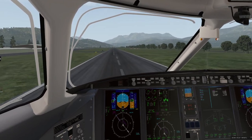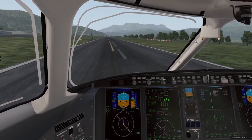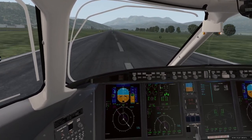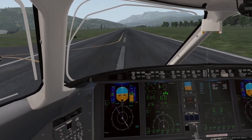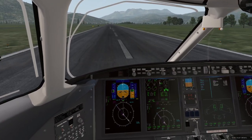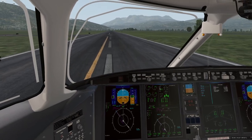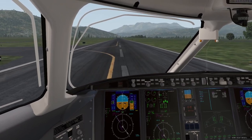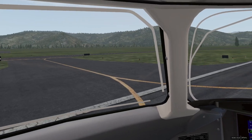Get the crosswind correction in there. Oh, come on. There it is. Reverse. Not my greatest center line management, but not too bad. Welcome to Heber City, guys. That nose wheel on this airplane is, if you make a turn at all too fast, it likes to screech.